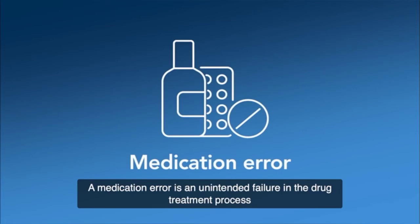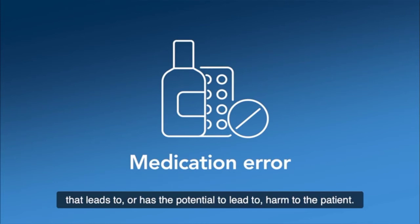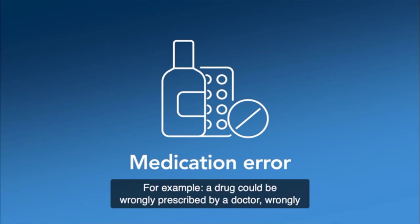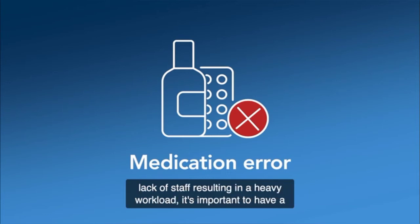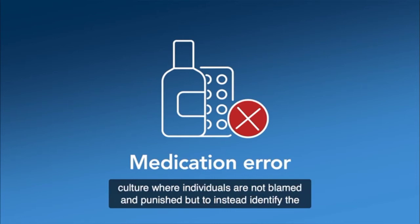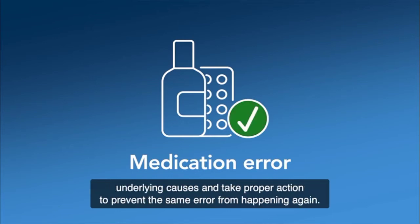A medication error is an unintended failure in the drug treatment process that leads to, or has the potential to lead to, harm to the patient. For example, a drug could be wrongly prescribed by a doctor, wrongly dispensed by a pharmacist or nurse, or administered incorrectly by a patient. Since most medication errors are a result of system failures, for example, lack of staff resulting in a heavy workload, it's important to have a culture where individuals are not blamed and punished, but to instead identify the underlying causes and take proper action to prevent the same error from happening again.